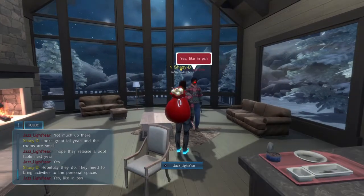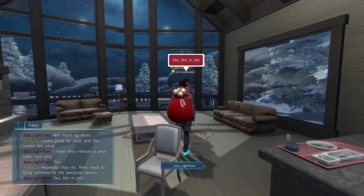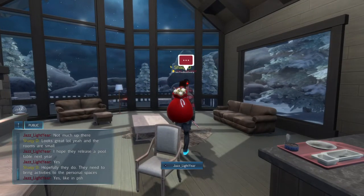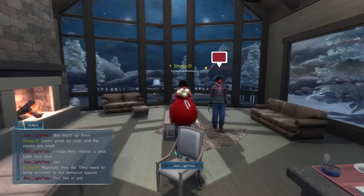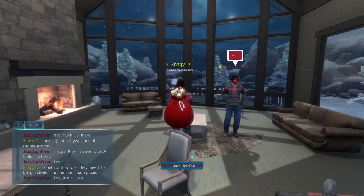Like a PlayStation Home. My top 3, I'm going to say Cutter Ridge Estate, number 1. And then I'm going to pick number 2, I'm going Blue Wave Hideout. And then number 3, I'm going to put a mix between Le Chalet and then maybe one of the other spaces. I can't even think of the other space name.